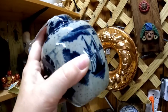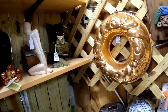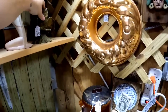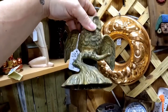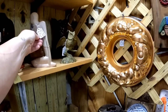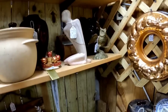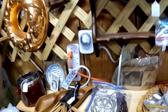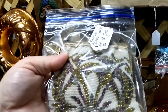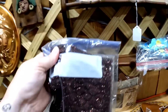Takahashi, San Francisco, made in Japan. I like that. An owl is heavy. He's nice. What is this? Carvstone, Kenya. Oh, how about a vintage beaded purse? $8. Oh, yes, please. There are more of them.